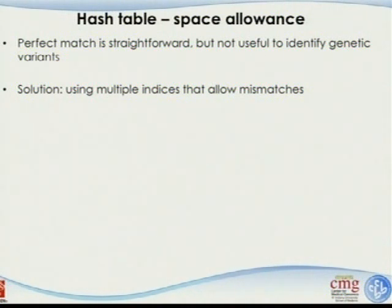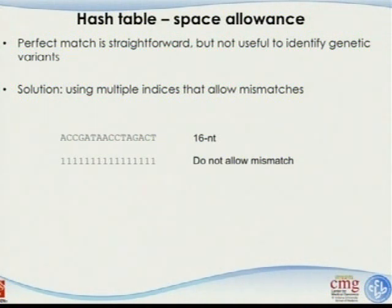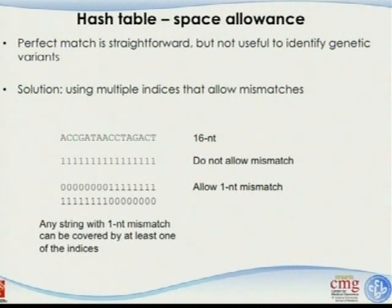I want you to just follow this strategy. The solution here is using multiple indexes that allow mismatch. One example is here. If I have this 16 nucleotide read, I want to do the alignment. If I do not allow any mismatch, I can make a 16 base pair hash table, right? Just straightforward, done. However, if I allow one base pair mismatch, this will be the strategy I'm taking, okay? I'm going to only hash the last 8 or the first 8, okay? And there are zeros here. The zeros are the nucleotide positions that I'm not going to consider. So what happens is, any string with one nucleotide mismatch can be covered by at least one of these two indexes. Okay? If the mismatch happens here, this index will still cover that.